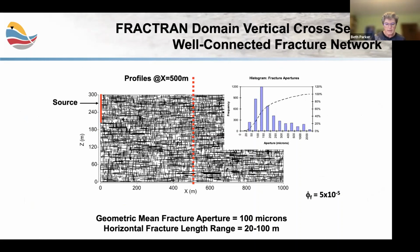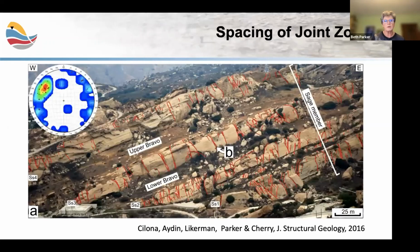So again, using FracTran as an intuition building tool to simulate the site conditions, the field data for the matrix and the fracture network is used to inform this fracture network realization. So we would generate a statistical fracture network with variable apertures informed by those hydraulic apertures measured in the field, and the bulk hydraulic conductivity of the system needed to match pumping test results. And of course, the matrix parameters were also known.